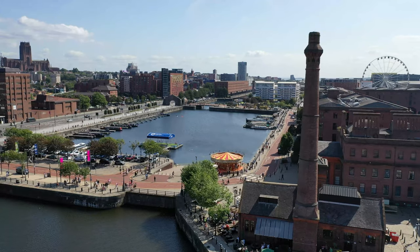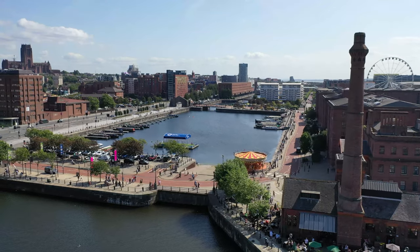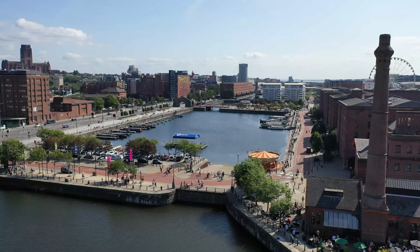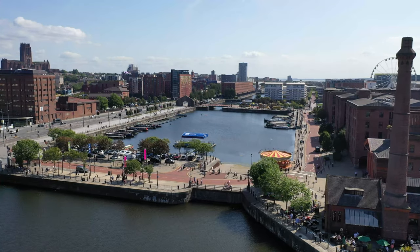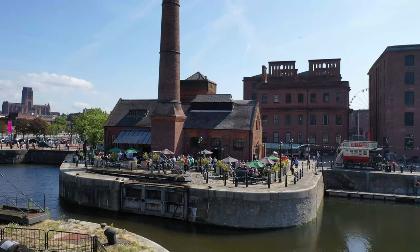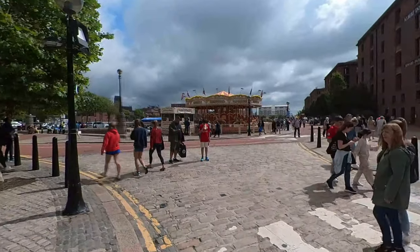The South Dock system now has been transformed from derelict docks, literally, to a very vibrant tourist attraction. It houses many restaurants, bars, function facilities. This is the pump house that supplied steam to the old docks. Now a very thriving pub and restaurant.